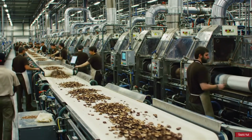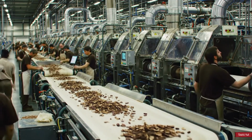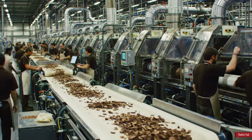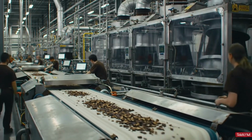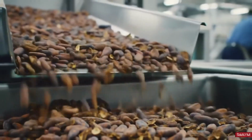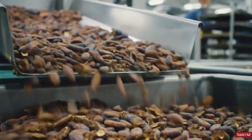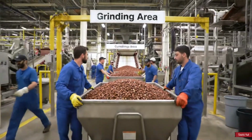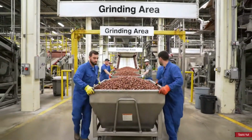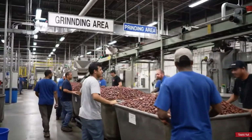Immediately afterward, the pieces enter high-speed winnowing systems. Controlled air blowers lift the lightweight shells away, while the heavier, flavorful cores fall into collection bins below. These cores are known as cocoa nibs, small, crunchy pieces packed with intense chocolate flavor. By the end of this stage, only pure nibs remain, perfectly prepared for the next major transformation: grinding them into smooth cocoa liquor.